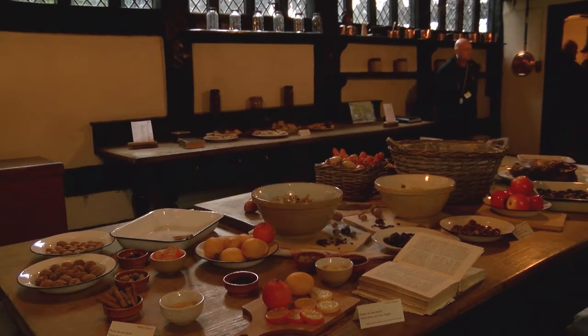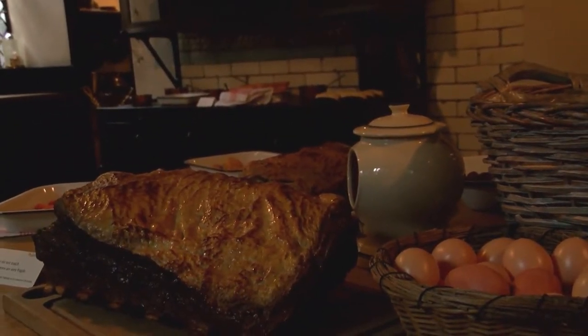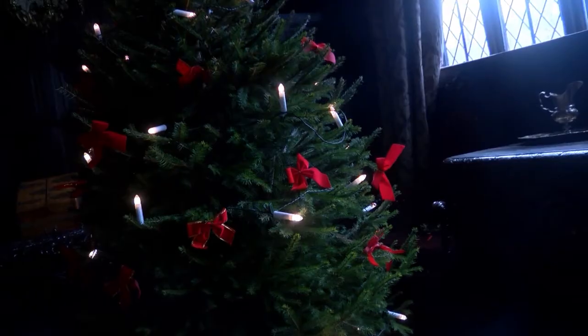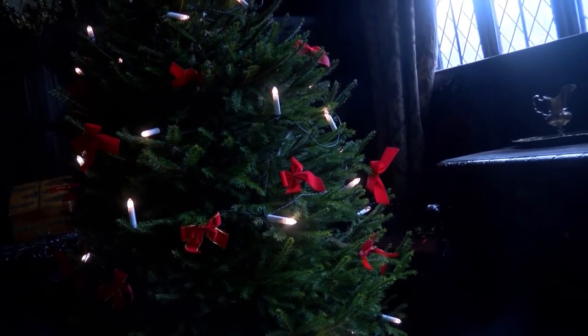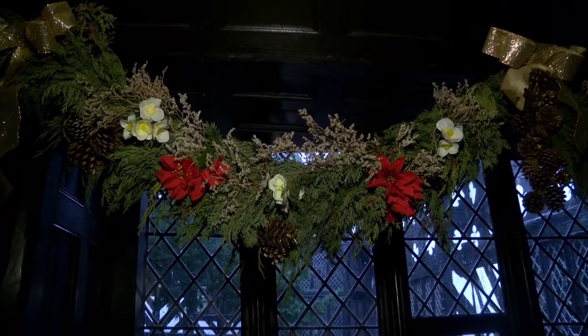Probably have a huge breakfast to start with, and then by lunchtime, probably 1 o'clock, the family would gather in the dining room and have a huge 5-course meal. They'd sit around in the afternoon and play the party games, and then the same thing again at night. Lots and lots of buffets. They probably had their afternoon tea here.